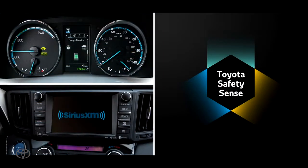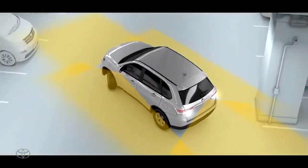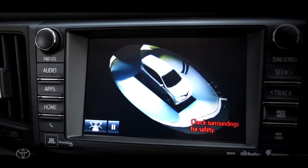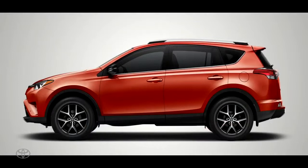We also added available top-flight electronics, and my personal favorite feature, the new bird's-eye view camera. The system has an industry-first feature called perimeter scan that gives drivers a live, rotating, 360-degree view of what's around the vehicle. The RAV4 will also be available in a brand new SE grade.